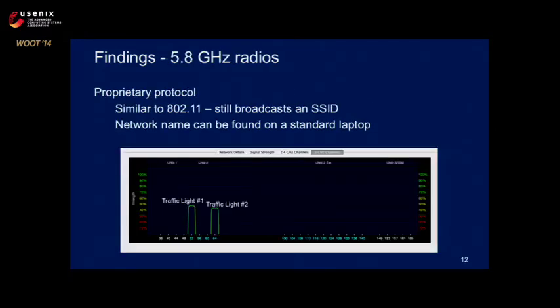So let's take a look at the 5.8 gigahertz radios. These are, again, a proprietary protocol. This time it's really similar to 802.11. So this screen cap at the bottom is when we sat down at a bench on the side of the road. We pulled up Wi-Fi Explorer on Mac, and lo and behold, the traffic light networks appeared. We could see them on our laptop. We couldn't connect to them. Mac just gave a generic error, cannot connect, but we could see them.